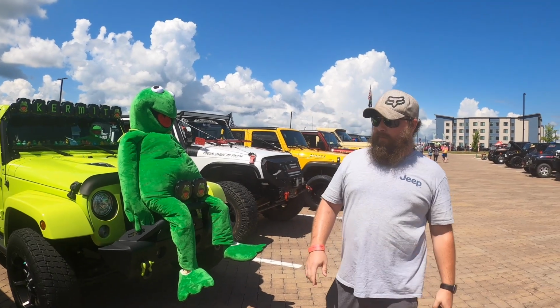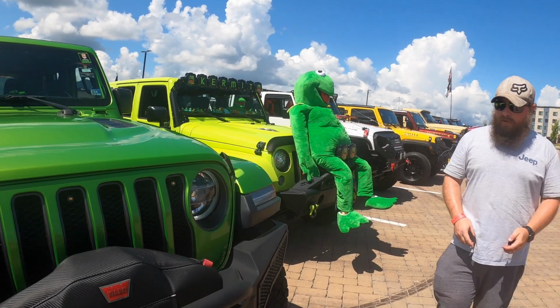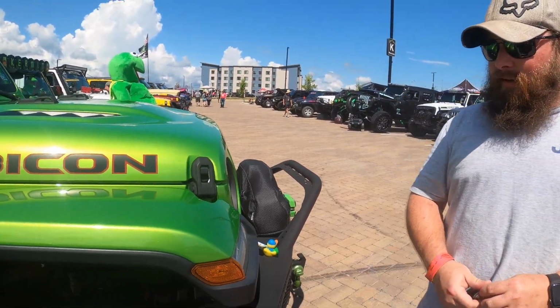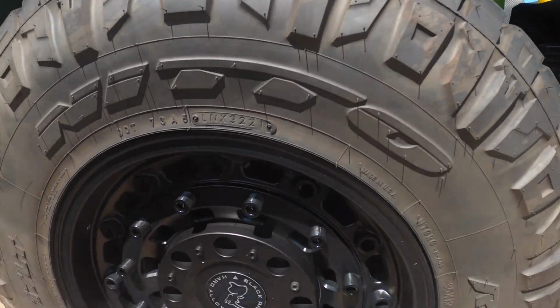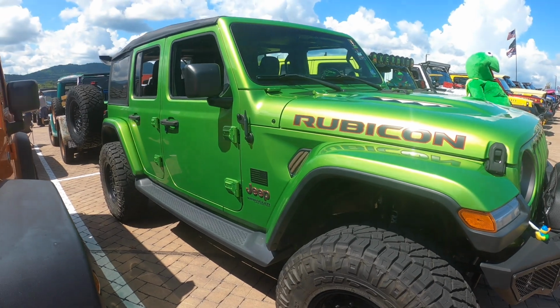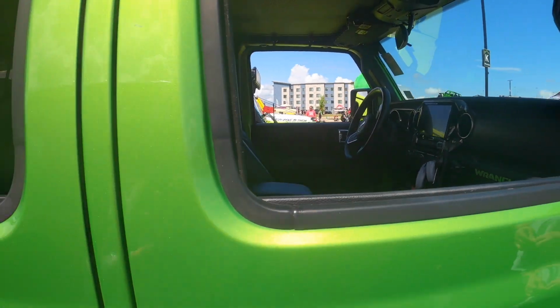Well, you're here at the Show and Shine, so tell us, what have you done? Put the Go Rhino bumpers on the front and back. Put the Warn 12S winch on there. Put these Black Rhino rims and tires on. I've got a Super Nintendo in the front. You can actually play on the screen.